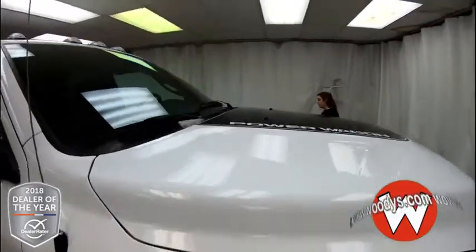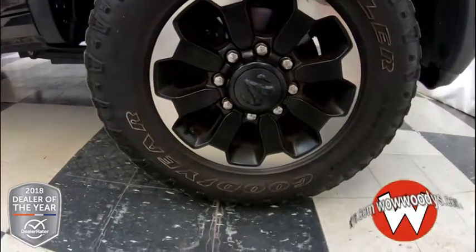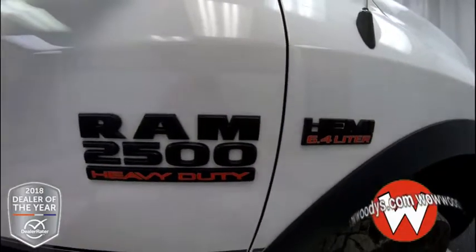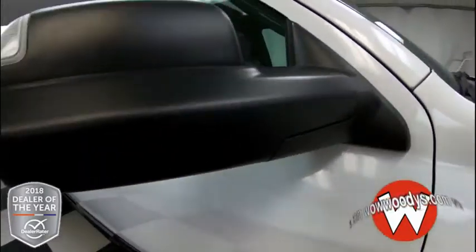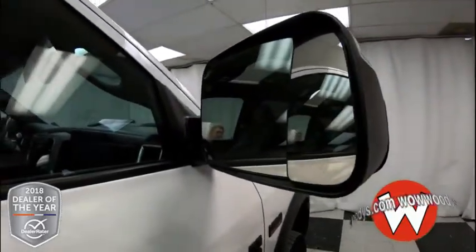And then looking down at your wheels, those are 17-inch alloy wheels. And then you have your HEMI and your Ram 2500 heavy duty badging on the side. And your side mirrors have indicator lights on them. They are powered and heated, and you have towing mirrors as well.